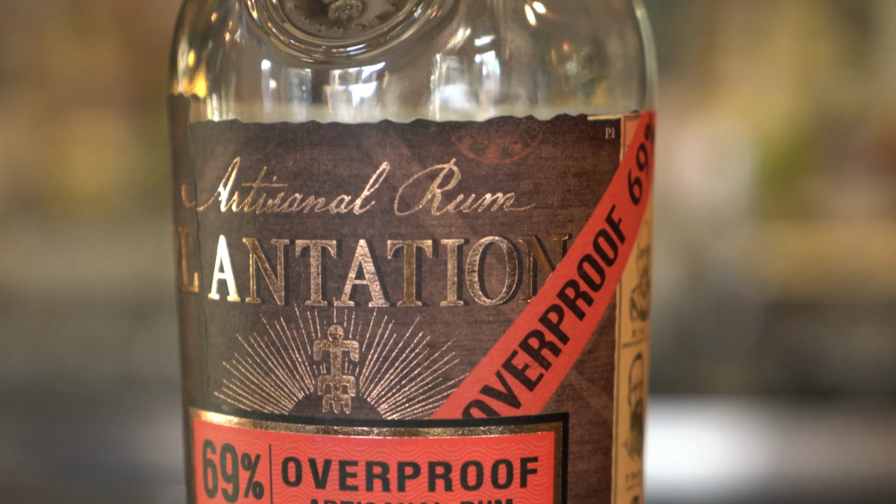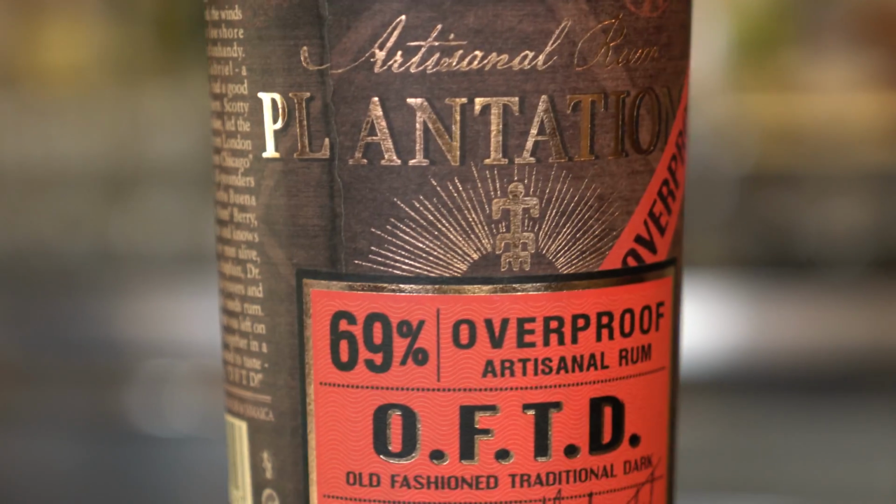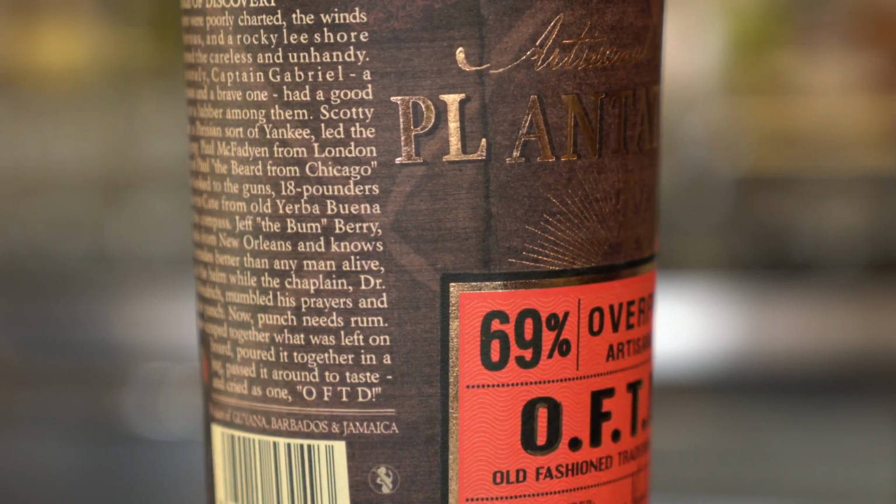As well as sugar, they might add color. A little bit of respect might be lost if the producer doesn't tell you what they're doing. If the producer does tell you what they're doing, that's a different story altogether. One of my favorite producers, Plantation Rums, they tell you. They make excellent cognacs. They're a French company, and they tell you that they add sugar, but they tell you what they do, they tell you how they do it, and they tell you why they do it.